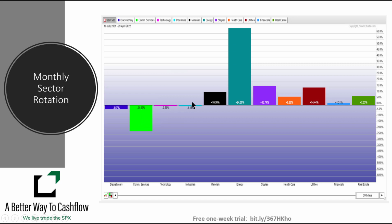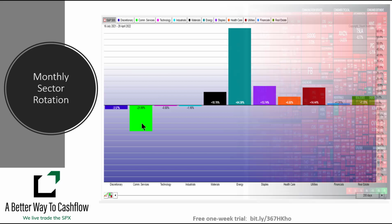So, for me, not necessarily a pairs trade approach, but a ratio trade, I would be looking to short more of the energy-related names and start looking at the commercial services area, if you're looking for opportunities to jump into things that are either oversold, or short things that are either overbought.